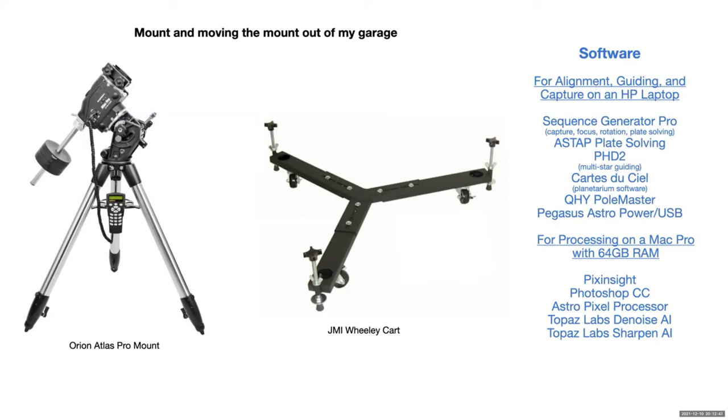That's been working really well too. The wheelie I've got has larger wheels on it than this one picture does. But put it all together and I just roll it out, connect up a couple of wires, do the polar alignment, and I'm ready to go in 5 or 10 minutes at least. So it works very nicely.